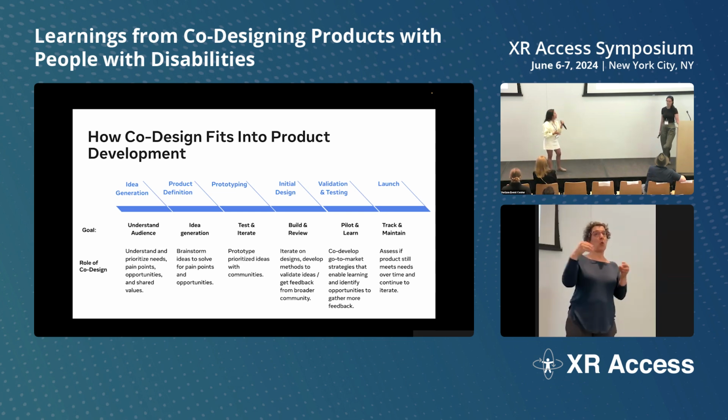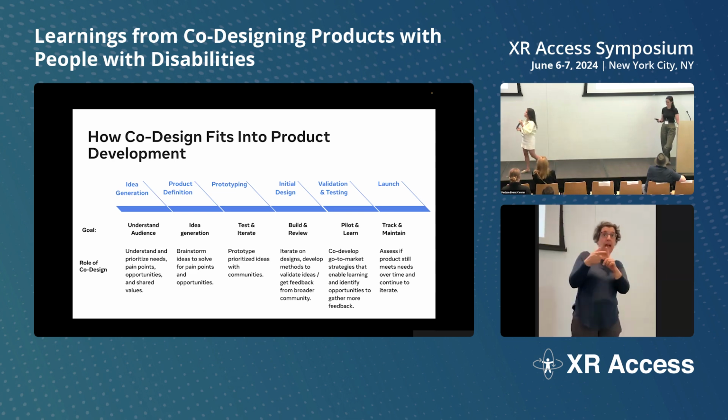So how do we take a product to market? How do we develop those strategies with those communities, validate ideas, get feedback from the broader community, and then continue to pilot and learn once a product is in market? How do we co-create ways for us to get feedback more easily from users and identify opportunities for further iteration?